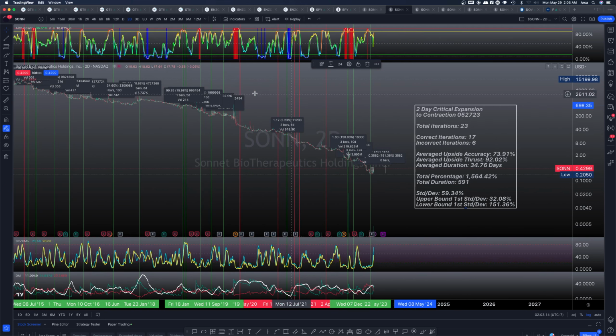So out of all of these iterations, we have a total of 23 iterations, and out of those 23, 17 have been guessed correctly to the upside, giving us an average upside accuracy of 73.91% with an average upside thrust of a massive 92.02% with a standard deviation of 59.34% that can be realized over the span of about 34.7 days.